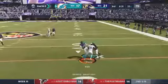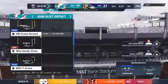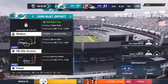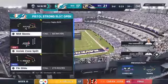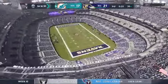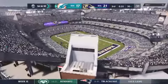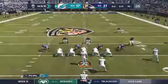Tagovailoa to throw on second down here. Got a man, and he hits him in stride. They'll get 3 as the drive continues. It's a first down. Well, that was a pretty favorable situation there. What would you call that? Second and manageable? Smart play, too. Didn't force it downfield when he didn't have it. Just checked it down, let him get the first down, and that's exactly what he did.